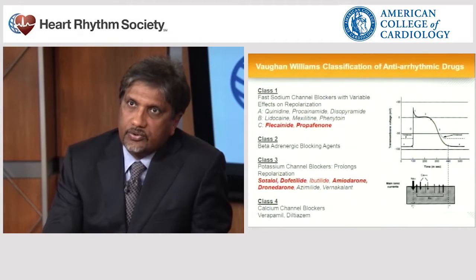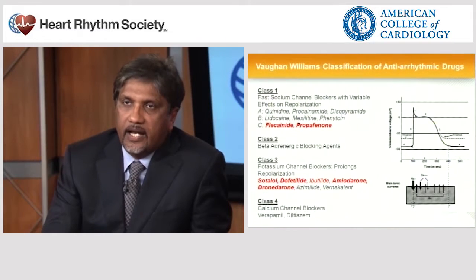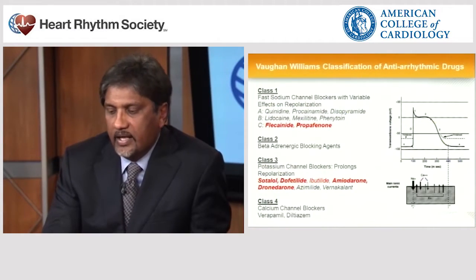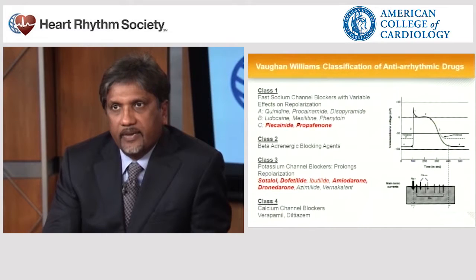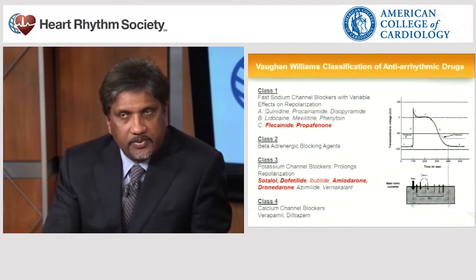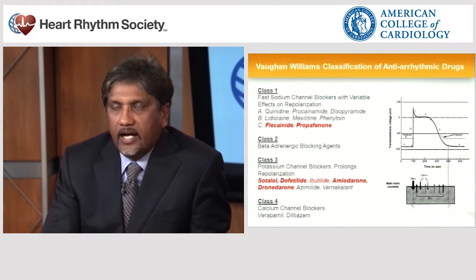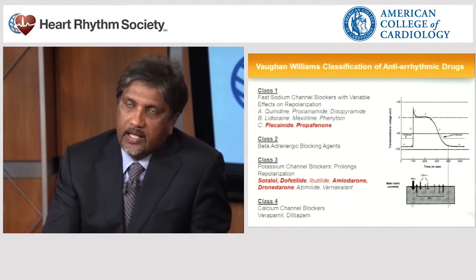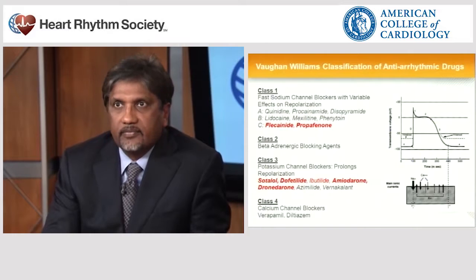Of course, the class 2 group is just the drugs that control your heart rate, with beta blockers and calcium blockers down to class 4. And then, of course, we have the class 3 drugs, which prolong repolarization by blocking the potassium channels. And you have sotalol, dofetilide, amiodarone, and dronedarone. Of course, amiodarone and dronedarone have multiple class actions. Ibutilide, of course, is only available as an intravenous preparation, and vernakalant, which is a new drug that's available in Europe, again as an intravenous preparation.